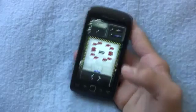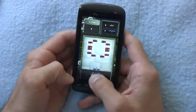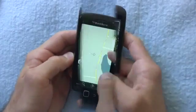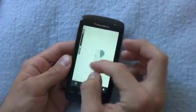We do get Brick Breaker right out of the box, and I know I'm starting this game over, but I beat this game, and wow, that was pretty lame. We have a Maps program here. It's just really lacking compared to Google.